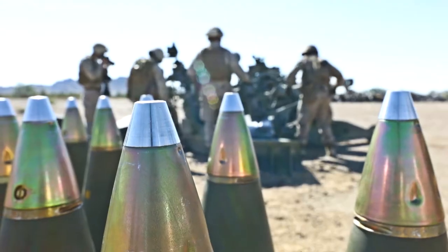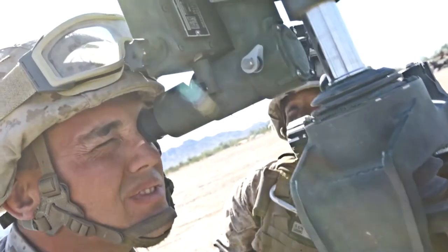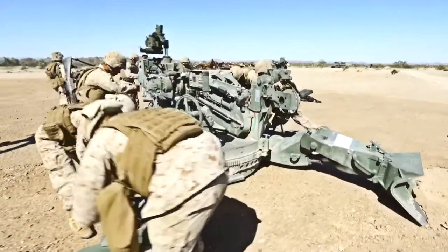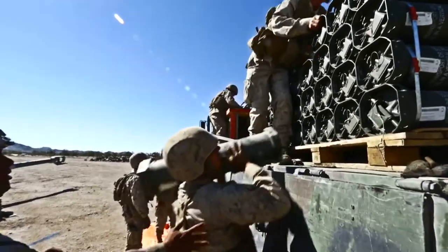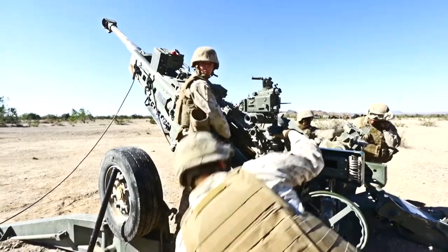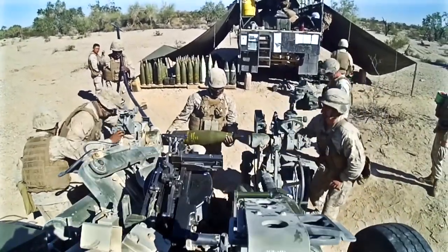The battery consists of multiple gun sections, each controlled by a section chief who is responsible for the overall safety of the howitzer and his Marines. It takes multiple Marines, each with specific roles, to run the gun section. The gunner puts on deflection for the mission they receive from the fire direction control. The assistant gunner operates the quadrant, which moves the gun up or down.